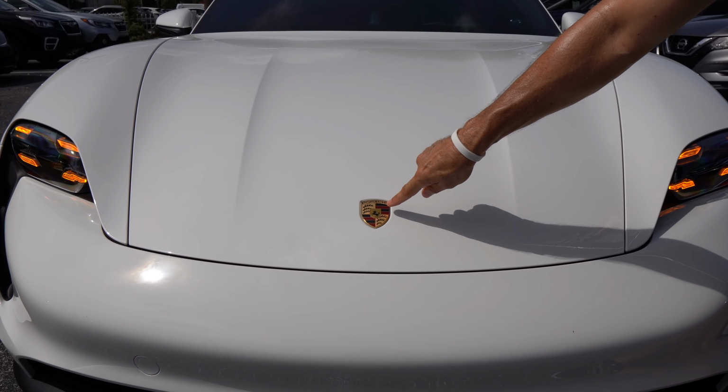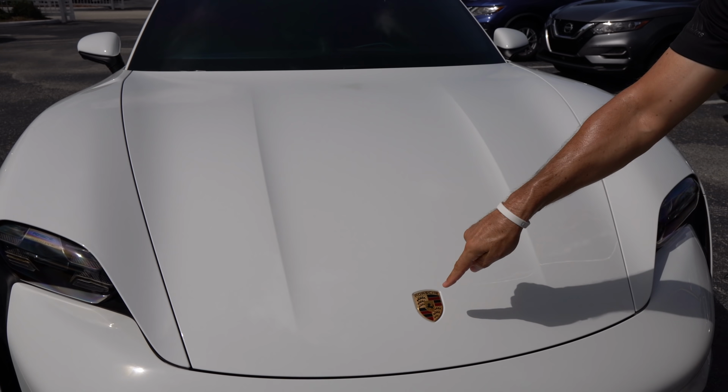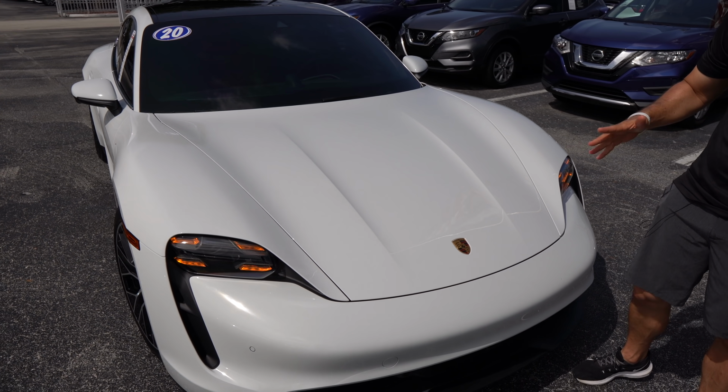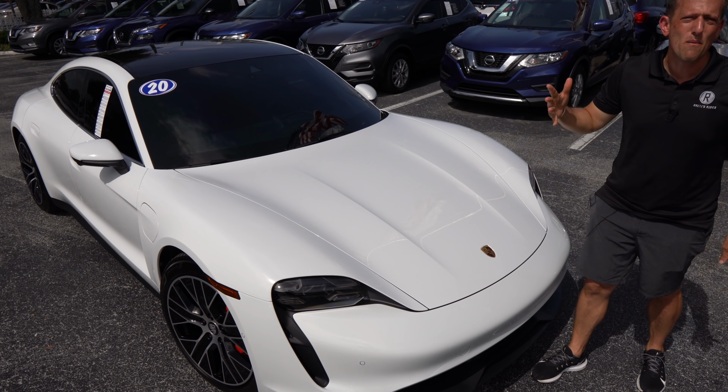You do have the Porsche badge. Love all that history there. The connection to Ferrari, that prancing horse, there is a connection there with Ferrari. Simple, clean lines. Another Porsche trademark.